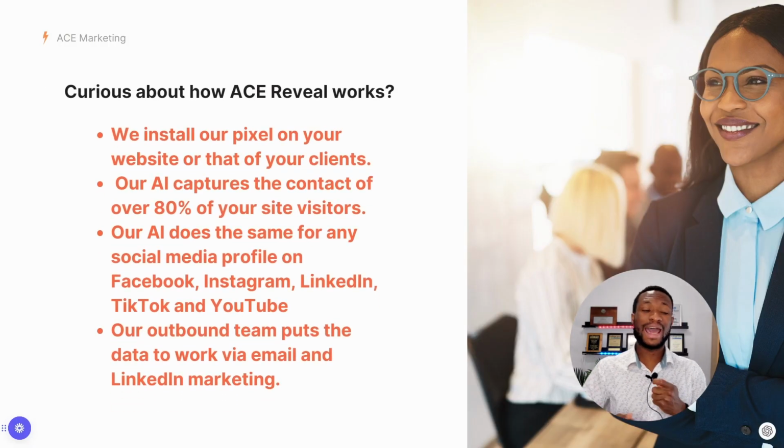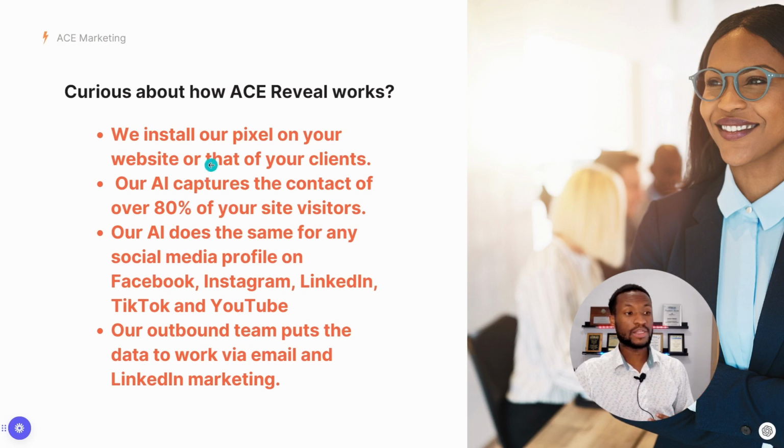If you're curious about how it works on the back end, I'm going to share some more information. The first thing is we install our Pixel on your website or that of your client. So if you are a marketing agency, you can also offer this as a product or a service to your clients. So what we'll do is we'll install our Pixel on your website or that of your clients, and our AI will capture the contact information of over 80% of your website visitors.